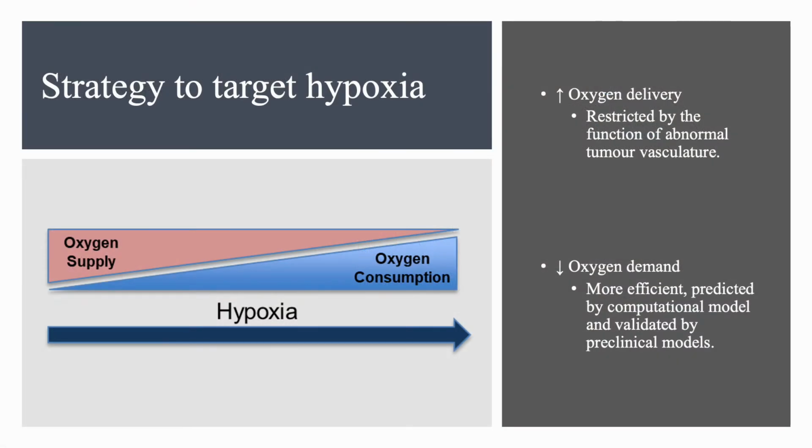To target hypoxia, there are generally two approaches. We could either increase the oxygen delivery to tumor cells or decrease the oxygen demand of tumor cells. There are many clinical studies trying to deliver more oxygen to tumors. However, as most solid tumors have abnormal vasculature that restricts oxygen delivery and perfusion, this approach has been proven ineffective. In contrast, reducing the oxygen demand of tumor cells has been predicted by mathematical models to be more effective, and this has been confirmed by preclinical and clinical studies as a more feasible therapeutic strategy.